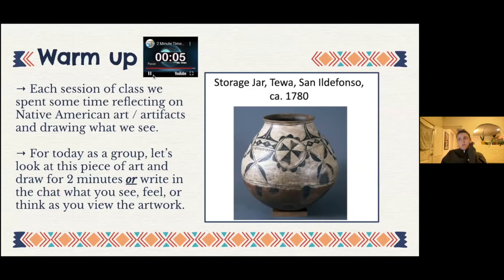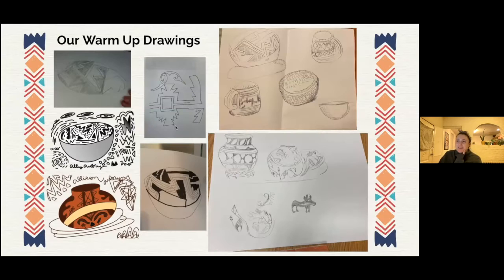Winding down. You can feel free to show yours on the screen, but we also took some screenshots of what we did in our class, which I'm sharing. Oh, I love it. Really nice job, everybody. This is a warm-up activity that Lucy had us do, and it was a really great way for us to start looking at the Southwestern Native American art and get our feelings out on paper. So thank you for participating.